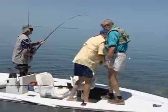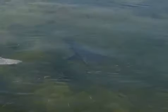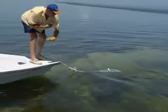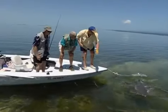Let's try and get it round the front, shall we? Swinging it round you, John. What is your biggest shark ever, Chris? That, whatever this is. This is it, that's it. Look at the size of it. He's good. Oh, yes, good fish, isn't it? 180, 200 pounds. Nice fish. Look at the teeth on that.